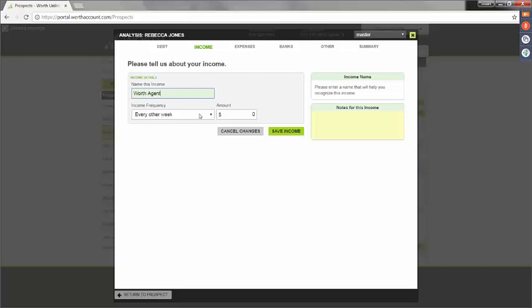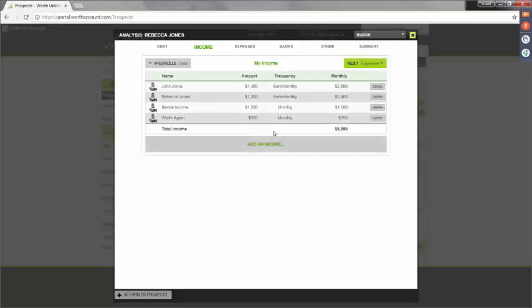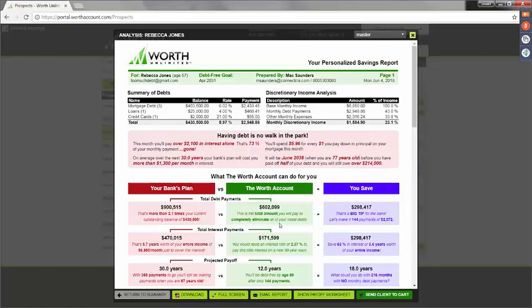Okay, worth agent. And this is going to be a monthly income, we're going to say. And we're going to say that they're going to do one sale a month as an agent. So we're just going to say it's $350 is what they're going to get commissioned as an agent, okay? So we're going to go ahead and save that income. We're going to go to summary. We're going to view report. And now look what happens.